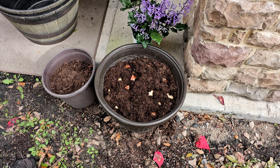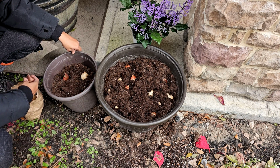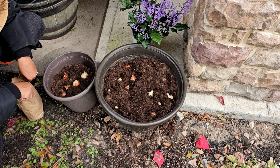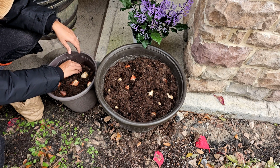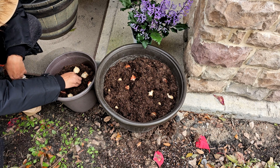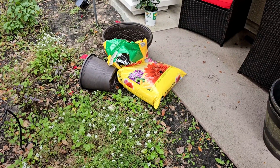Actually, I'm gonna put some more in this one too. Yeah, I'm gonna put late ones in here. Yep, so I made this one a late container. I think I'm gonna make this super full and see. Everybody getting close together, touch each other. So I'm going to put the rest on that side over there. Do the same thing on that side.